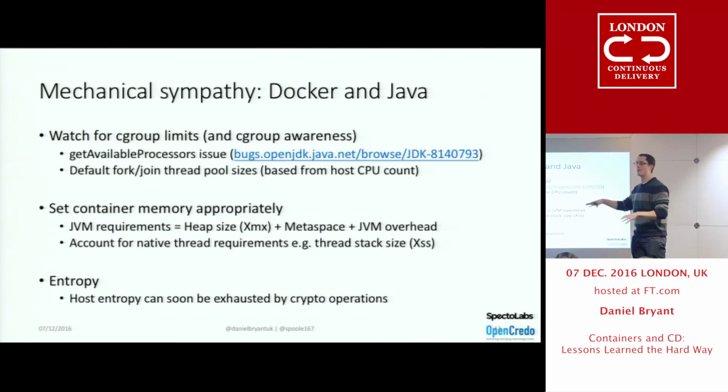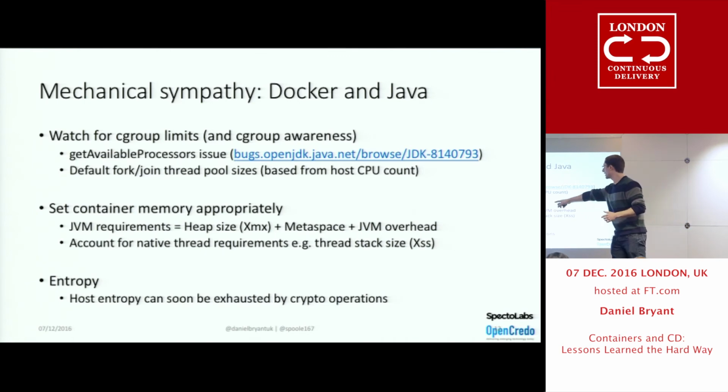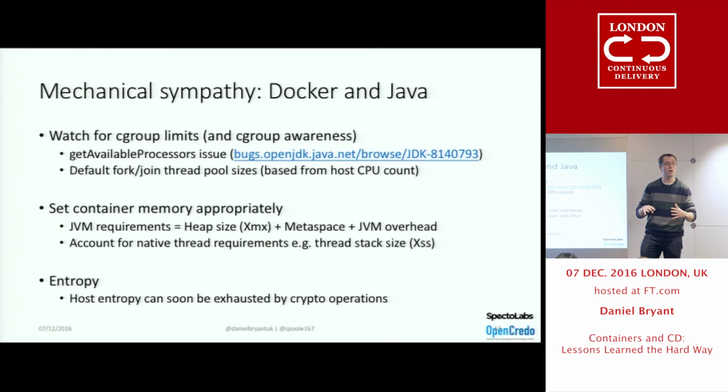Same thing with developers being exposed to these new things. Like the way you set memory, mostly this is an operations thing, but we find developers doing it more now. And being aware that in Java, you don't just want to set the Docker container to the heap size, because there's more going on in a JVM. You want to account for metaspace, there's some overhead. If you're doing a lot of threading work, there's a native memory overhead with threads as well. Whole bunch of interesting things like that.